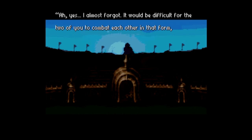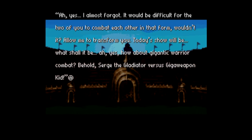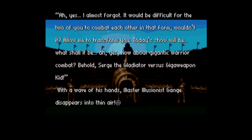Yes, I almost forgot. It would be difficult for the two of you to combat each other in that form, wouldn't it? Allow me to transform you. Today's show will be... What shall it be? Oh yes! How about gigantic warrior combat? Behold, Surge the Gladiator versus Giga Weapon Kid! With a wave of his hands, Master Illusionist Genji disappears into thin air. What the bloody hell is going on?